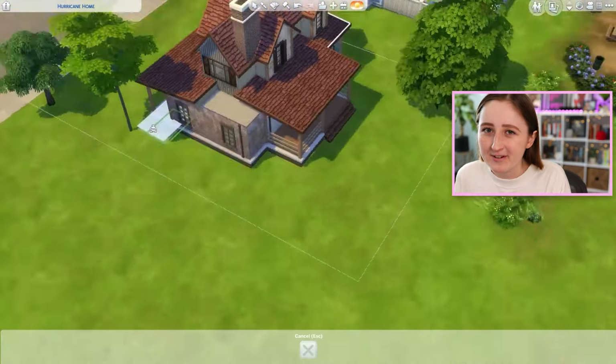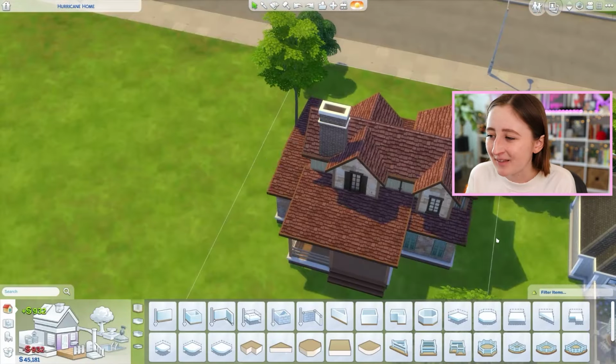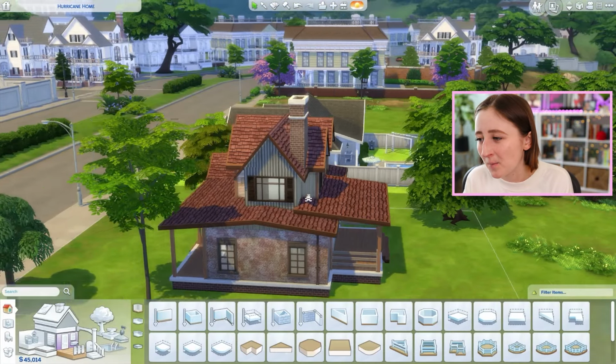I put a bit of an addition in the back of the house. I expanded it a tiny bit to make the upstairs fit a little bit more. So the upstairs manages to have 2 bedrooms at the end of the day, although one of the rooms is very small. The kids' room is very small, but I think that's okay.